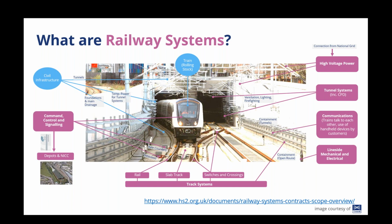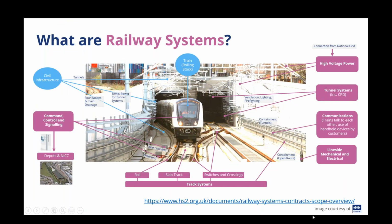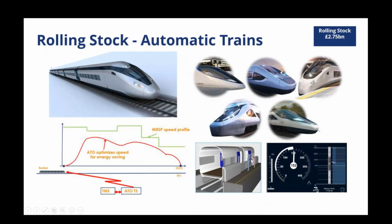And in terms of the detailed scope of all of these systems, there's a publicly available document, the link is included there, that actually sets out the detail of what each contract is set to deliver for those people that might be looking to see how they may fit into the scope of work that HS2 is delivering.